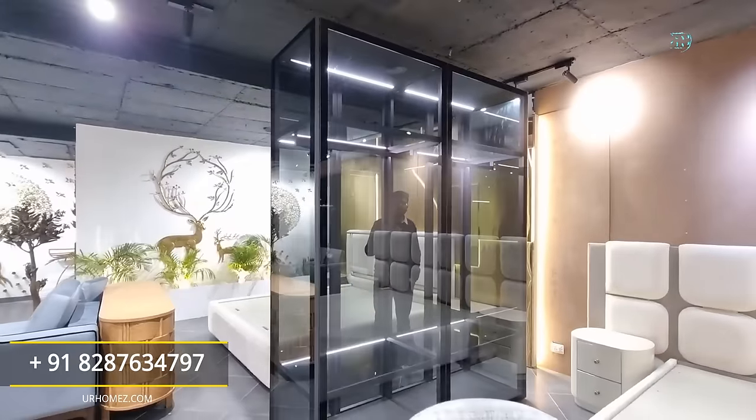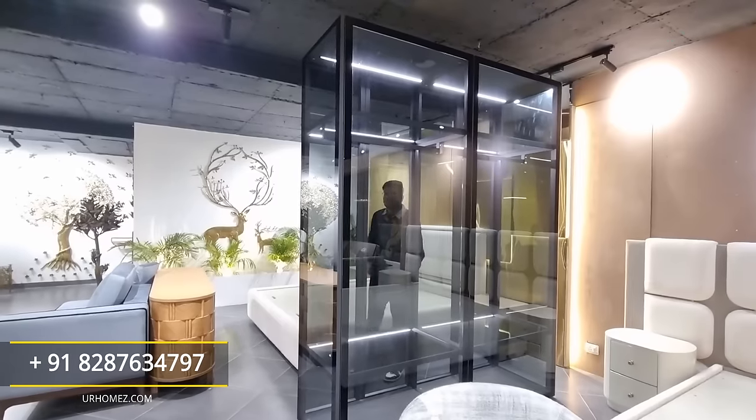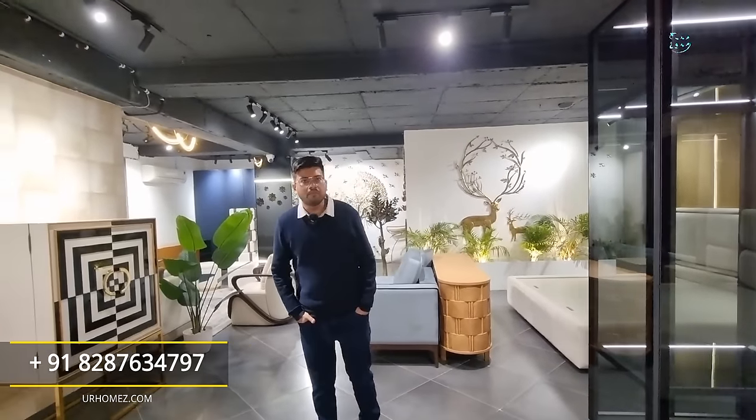So that is how you identify that this wardrobe is all side glass. Absolutely, I can see that. So what range does this fall into? This is something very exclusive and I cannot reveal the price on a platform. This is available on request only. All right, so this is an exclusive piece available at an exclusive price.